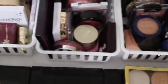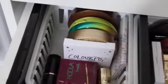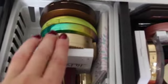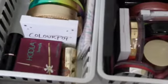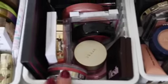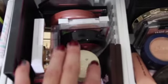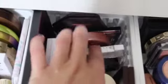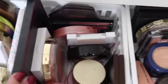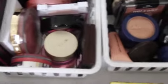Opening up into the third drawer here, we have my bronzers over in this bucket here. These are just standalone bronzers. So we have my Hoola by Benefit, we have my ColourPop, Too Faced, Physicians Formula, Laura Geller, and then a couple stick ones. And then we have my blushes next door. So we have Flesh, we have Stila, we have CoverGirl, Tarte, Wet n Wild, Milani. So we've got a bunch of different ones there.